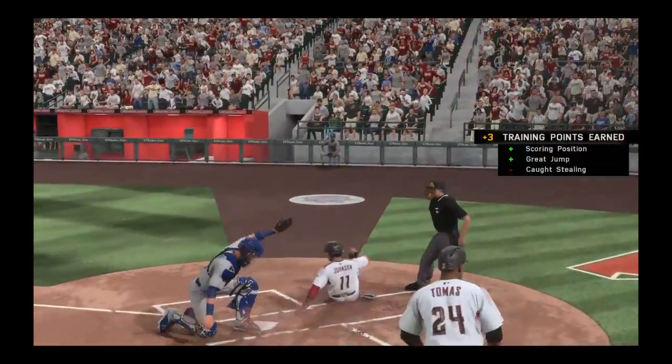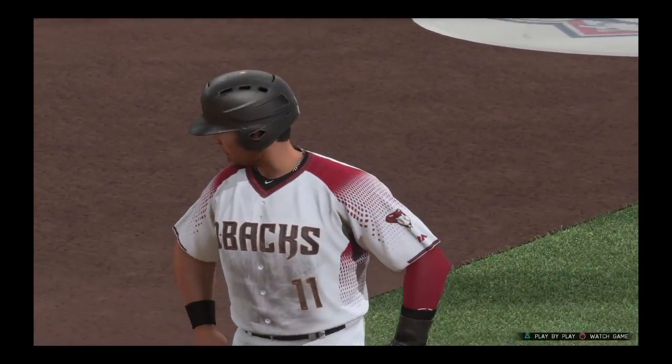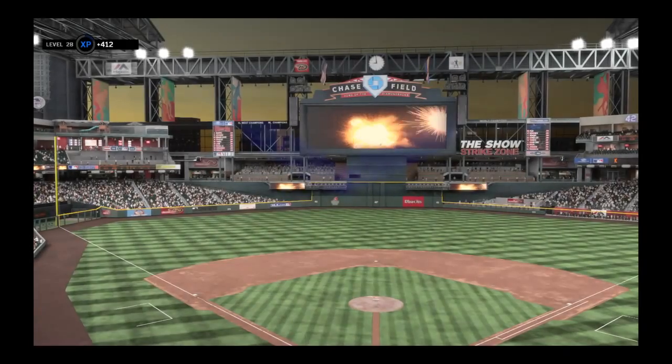Oh, and confusion as he just looks at a strike. And a ridiculous way to end the inning. Not sure if he thought he could steal. Bro, come on. He called me out.